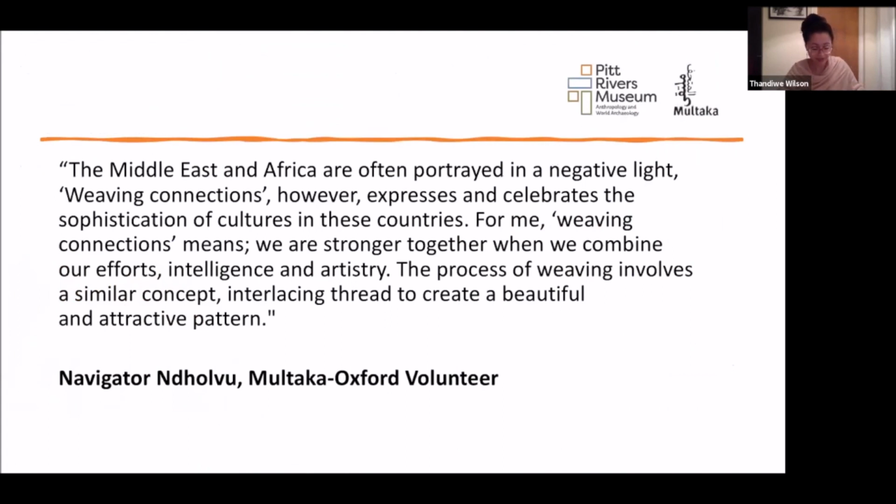So I'd like to end by quoting Navigator Nlavu. The Middle East and Africa are often portrayed in a negative light. Weaving Connections, however, expresses and celebrates the sophistication of cultures in these countries. For me, Weaving Connections means we are stronger together when we combine our efforts, intelligence and artistry. The process of weaving involves a similar concept, interlacing thread to create a beautiful and attractive pattern.